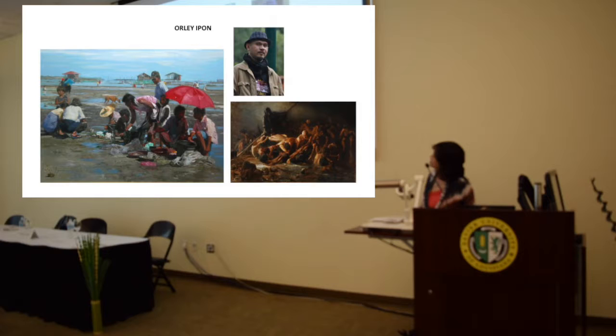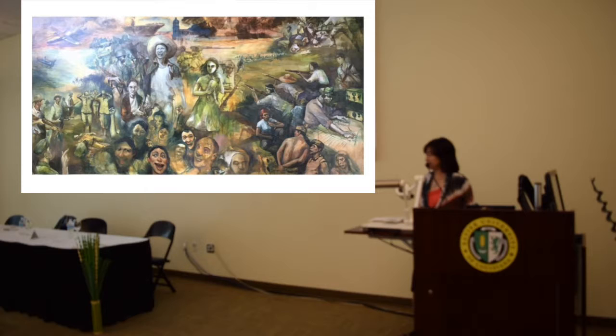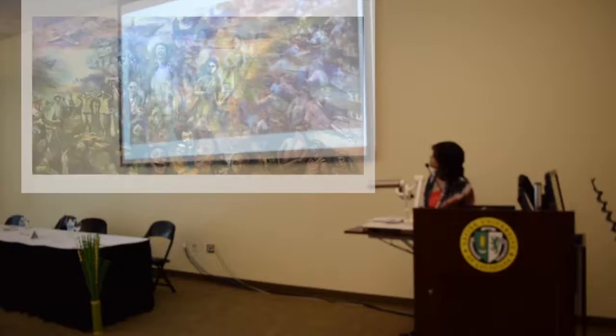This is just one of the first murals that the Durian Collective created prior to this. This one was commissioned by someone in Cebu, apparently a close friend of our president, Duterte. And this is the Battle of Mactan. This is what they created for the Cordillera region.